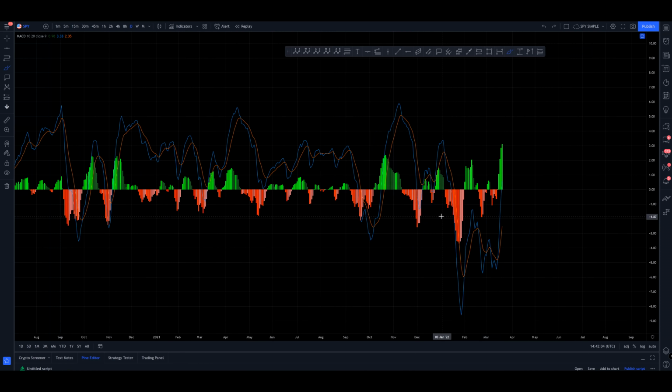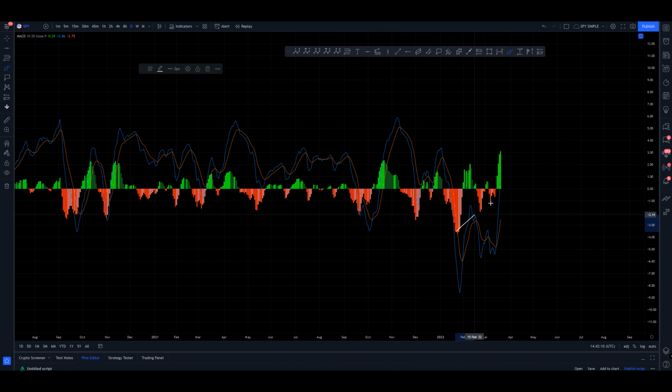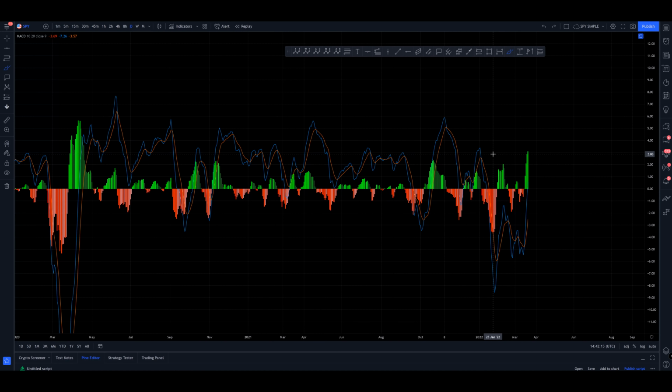This was a precedent... I was about to say precedent, that's not the right word. This is a sign of what was coming, okay, that we were going to pop, and that's exactly what we've done. Now it wasn't a little pop, right, it's a big pop supported with strong divergence.